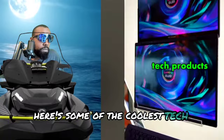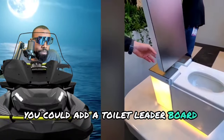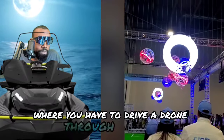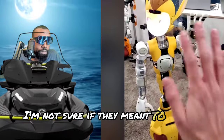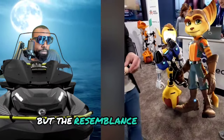Here are some of the coolest tech products. Ink display, meaning that hypothetically you could add a toilet leaderboard right on top of it. But is that more ridiculous than drone soccer, where you have to drive a drone through the hoop like in Quidditch? I'm not sure if they meant to design this robot to look exactly like Ratchet from Ratchet and Clank, but the resemblance is uncanny.